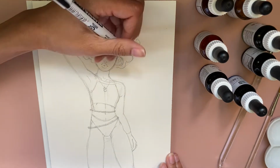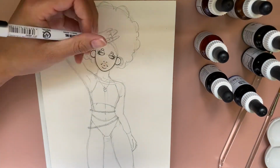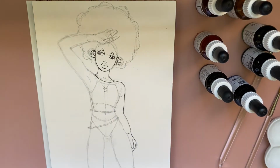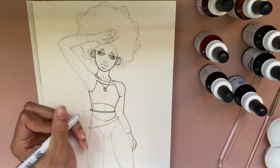I think I already introduced the character. I really love this character. I think she's fun and easy to draw. She kind of reminds me of me in a little bit of ways. Not that I am super nonchalant, I guess, but I think I always kind of had like a resting dead face kind of look. So I think I really vibe with her, which is why I have been enjoying drawing her.